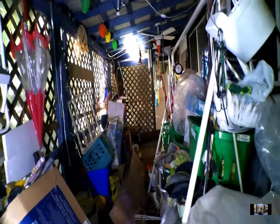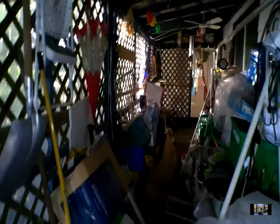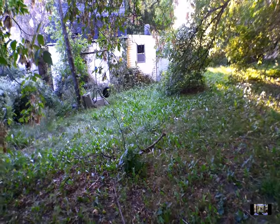Wasn't that an awesome circle of the house? Very, very cool. It's almost like I set it up. I knew which way I was going to go to come right back out like that. But I didn't. So let's check out a bit of the yard, what we can for now. Let's do a little walk around the backyard here.